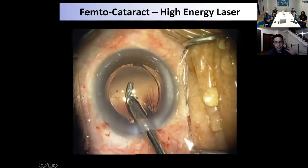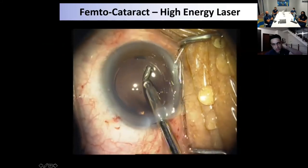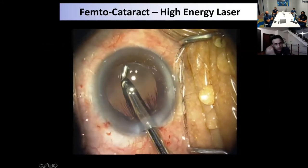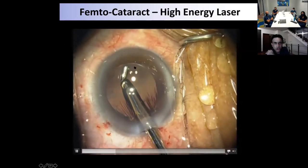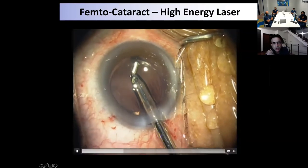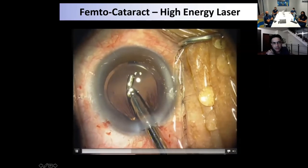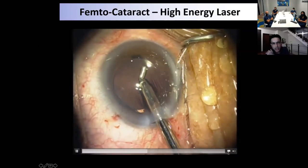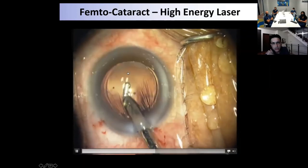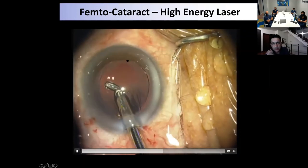So what's the effect of that? Well, if you see this as an example, this is one of my patients from about 5 years ago now, when we used a femtocataract, and I used the high energy laser system. Now I want you to watch over here very closely. I'm just doing some IA, and I thought, well, let's just see how strong this capsule itself is. When I put the suction on, you'll see it's actually taking a bite out of the anterior capsule. You see? The anterior capsule is basically missing over here.